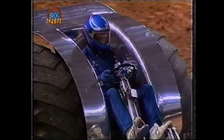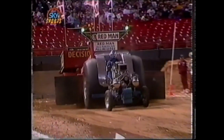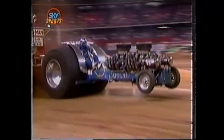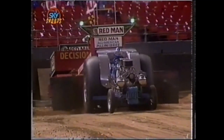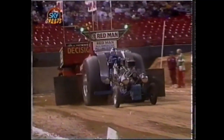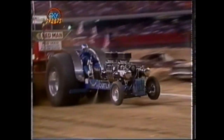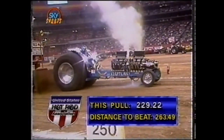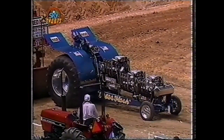Here's Ken Popham. This is the Outlaw tractor out of Floresville, Texas. Man, that is an expensive run for Popham. Already at a disadvantage with only two engines, battling guys who have 4 and 5 engine combos, and you can see those two engines were not working well. The explosion at the end tells the story, and it's a rough day at the office for Popham and Outlaw. 229.22 and some expensive damage.